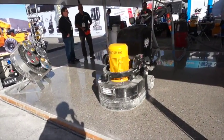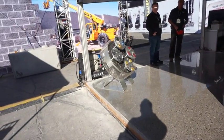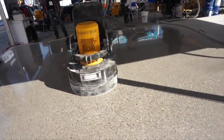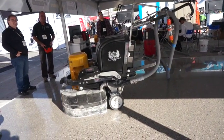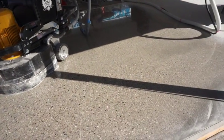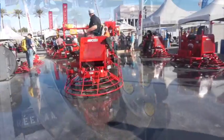Well, here we have a polishing machine, Mack 1 Machine Development Corp. Good demonstration here. Polishing systems. You can see they have to, I guess, suck up the dust. And we get a shiny floor. This is Allen Engineering.